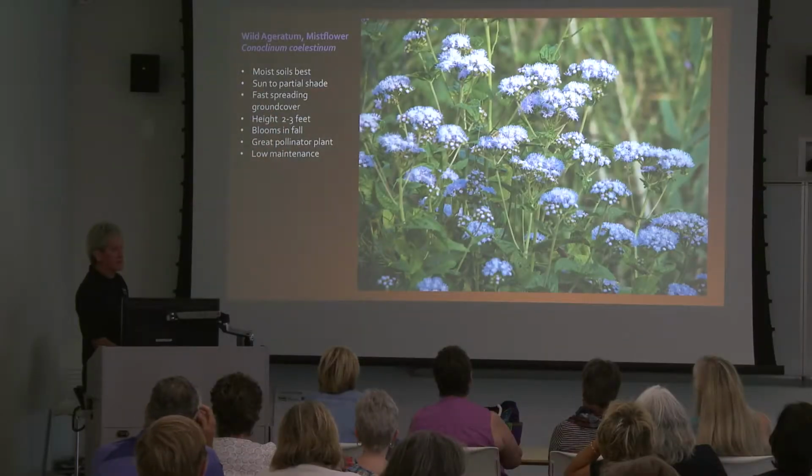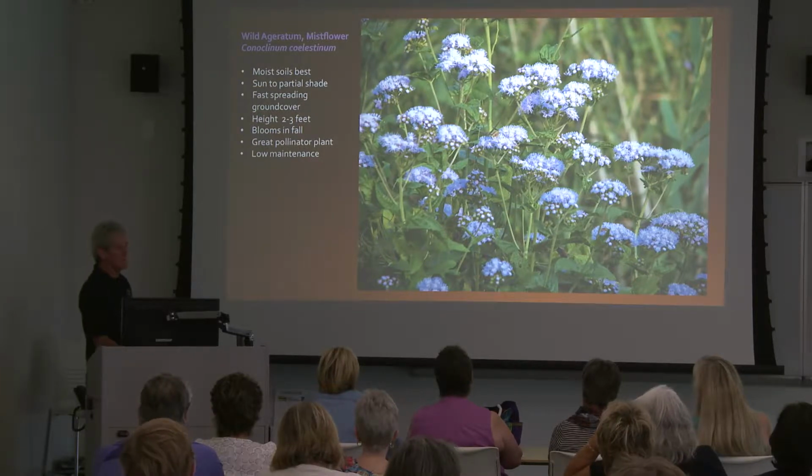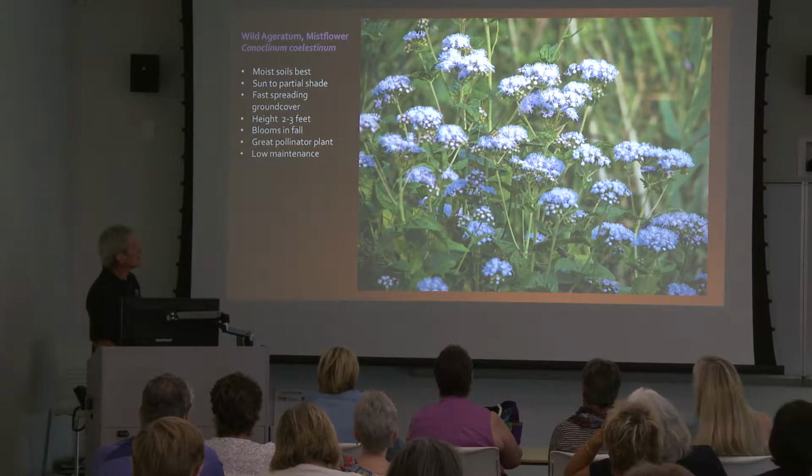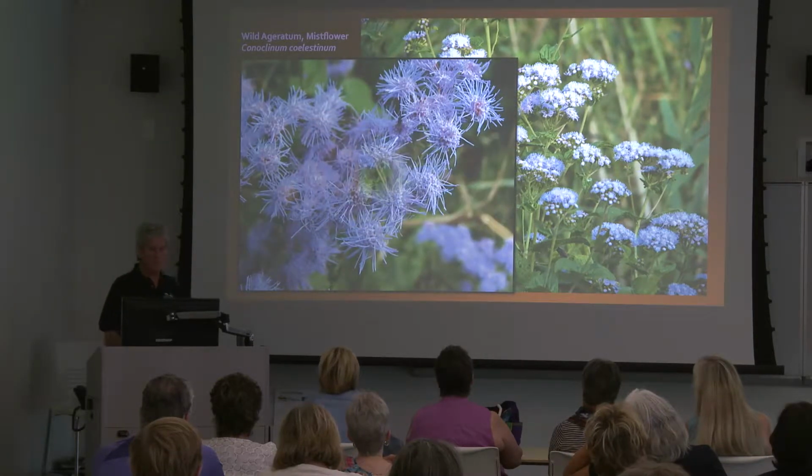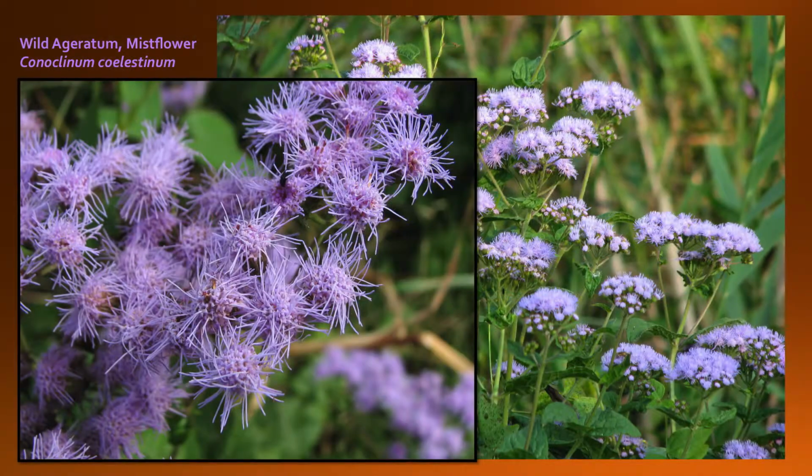Grows to 2 or 3 feet tall. It's a great pollinator plant. You see all kinds of bugs on it. And it's just very low maintenance. It does like moist soil, but it's just very low maintenance. So we've got that planted out here too. We'll see how it does out here. That's just a close-up of the blooms.